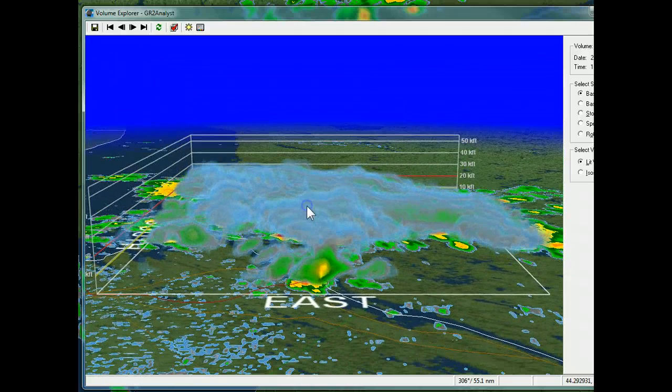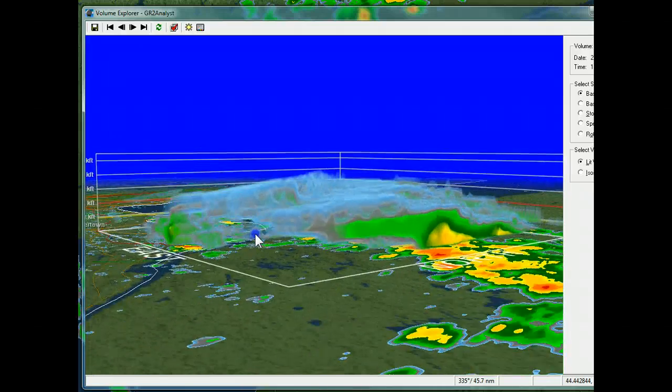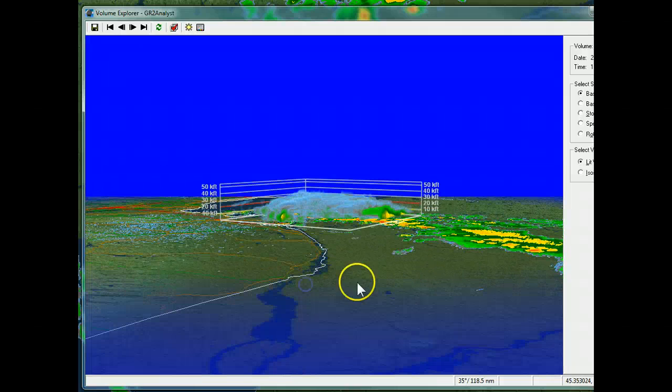And again, this is using Montague radar out of New York State. So if you're in the St. Lawrence River Valley, this is what's coming at you. Yeah, it does look like these will be tracking right into the Montreal area here.